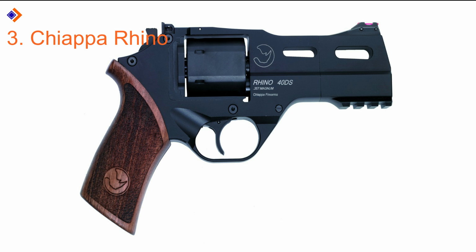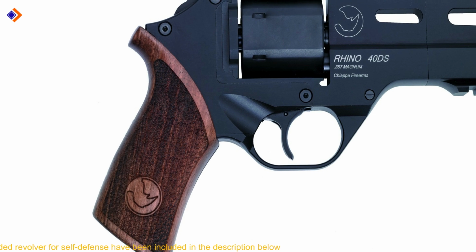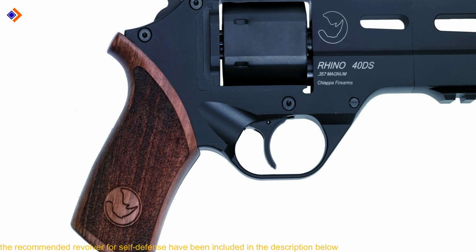Number 3. Chiappa Rhino 40DS. Talk of innovativeness, and its tenets could never be misplaced by the builders of the Chiappa Rhino 40DS. The Chiappa Rhino 40DS comes with a .357 Magnum cartridge, although it also carries the .38 Special. As is the norm for any deadly handgun, the Chiappa Rhino is designed as a double-action gun with an 8-round cylinder. The barrel boasts a blued metal finish, and coming at 4 inches long, you'd argue that it's a real deal when it comes to long-range shooting.